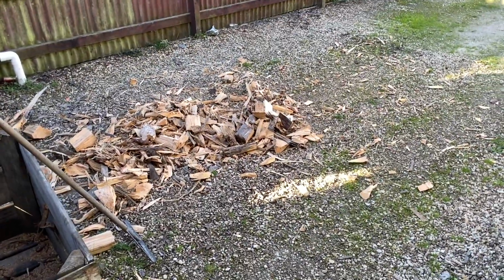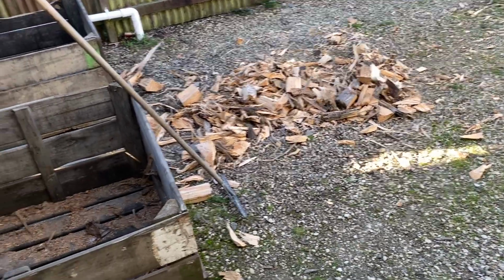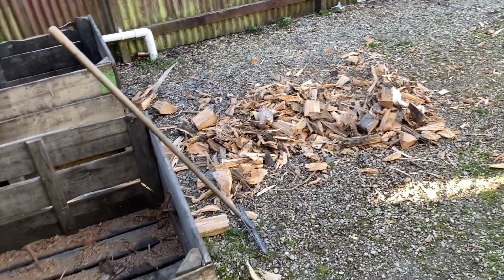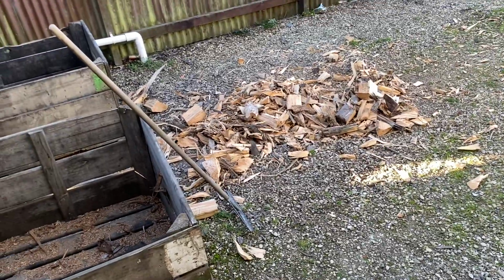It's 20 to 4. I've just been sitting down and resting a little bit. My back is very, very sore. Well, actually everything is. But that's the state of the wood heap. And I've just raked up all these little bits. I'm going to have to find a bin or something to put them in. I think that's me for the day though.